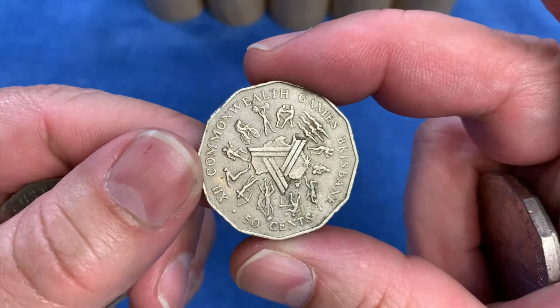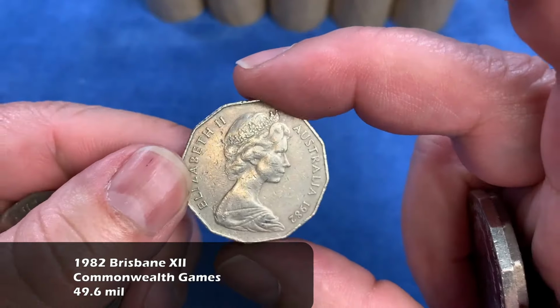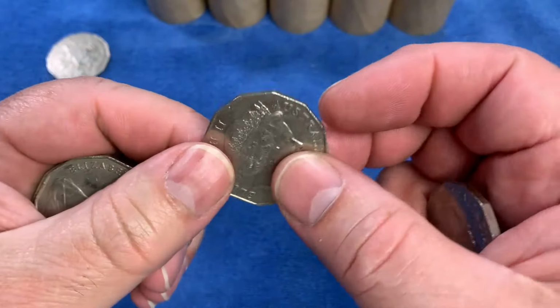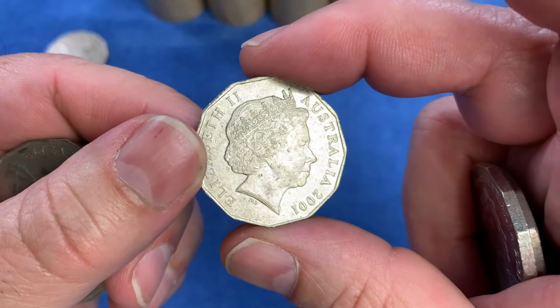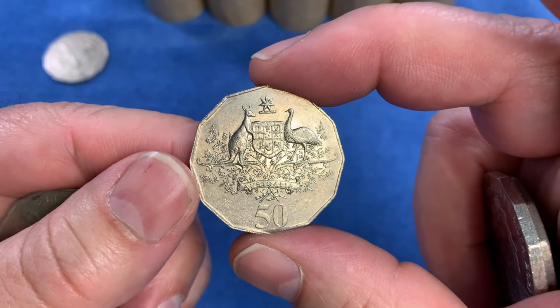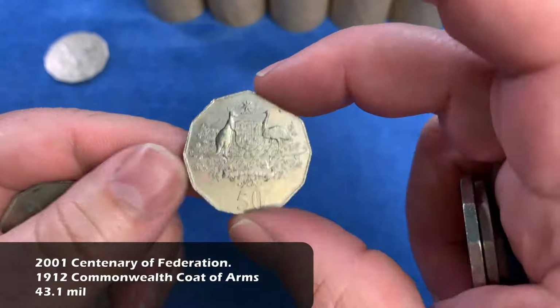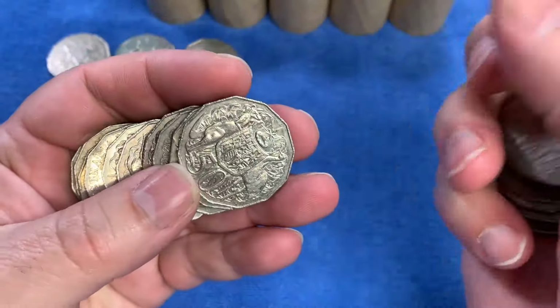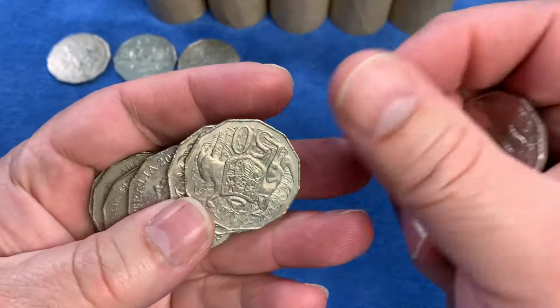This is the 1982 Commonwealth Games Brisbane, and I'll be laying them down, common commemoratives at the top and keepers at the bottom. We have a 2001 coin, which could be a Centenary of Federation coin. It is a Centenary of Federation coin, but it's the 1912 Commonwealth coat of arms. It's the highest minted of that series, so it'll go off the top with the common commemoratives. It's the states and territories that we are looking for. We have the 1998 Bass and Flinders, also a highly minted commemorative coin, and that'll go up on the top row. And then we'll continue to look through the coat of arms.